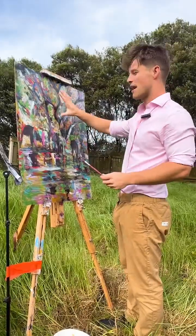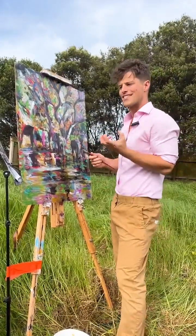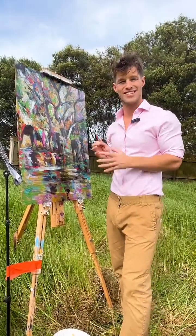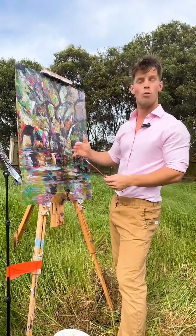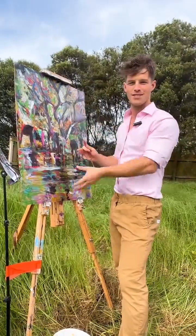So the top half here will have more greens, more greenish tans, and a slight undercoat of baby blue, whereas the elephants will have more silvers and golds as the sun bounces off their skin in quite interesting ways. But then in the water, it'll have all of those colours because it's reflecting all that stuff.